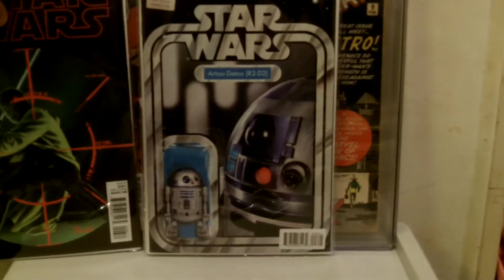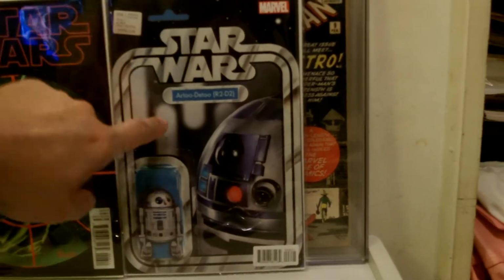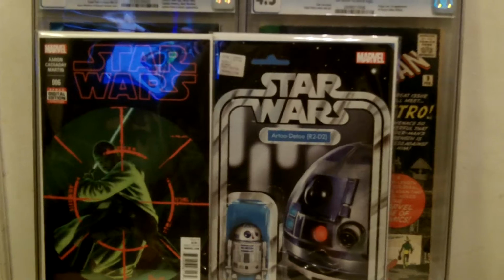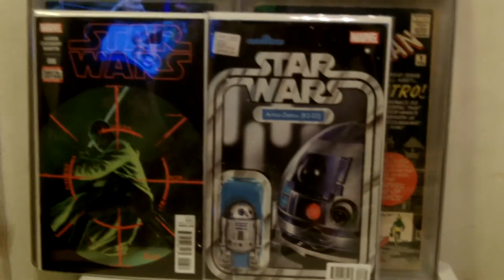Now this is the R2-D2, which is... I'm really into the action figure variants. I think it's really cool how they make them. I'm not sure what the next one's going to be, what number 7 is, but there's the R2-D2, and that's the regular one.